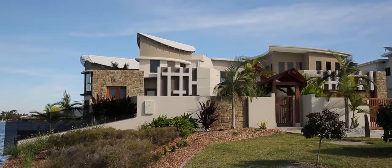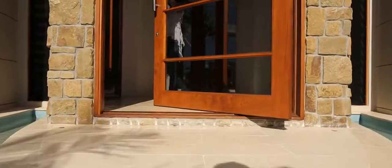This home was built by Mees Construction, which is my building company. We completed the house about 14 months ago. It was about a 20-month build, obviously a very detailed project.